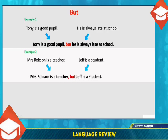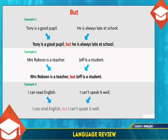It's your turn now to use the connector but. Sentence 1. I can read English. Sentence 2. I can't speak it well. Join the two sentences using but. That's right. I can read English, but I can't speak it well. Finally, we move to the connector because. Listen and follow.